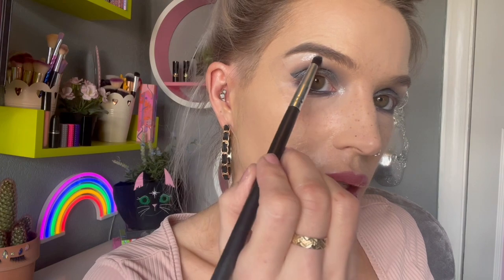So I do like this shadow. I think it has a load of pop, like, even from back here you can kind of see it there. It acts as the most perfect inner corner highlight, but up close it is very glittery. Although, do you know what, saying that, I can't knock it because it does look really, really good. So I'm not going to be negative. I really like it, but it is very glittery, just FYI. I've also popped a little bit just under the brow, for an added little bit of lift.